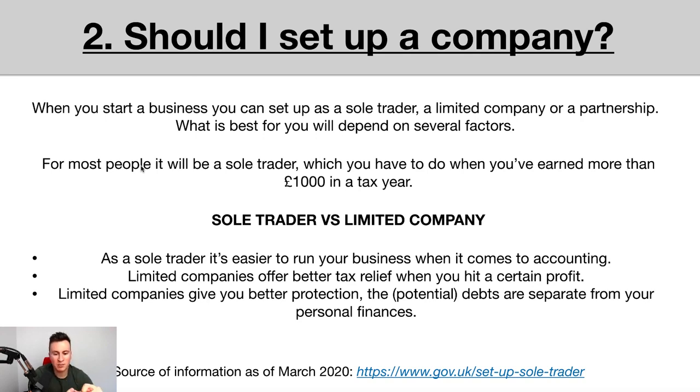The third one, and the biggest advantage for me at least, because I own multiple different properties, is that limited companies give you better protection. So the potential debts from your dropshipping business are separate from your personal finances.